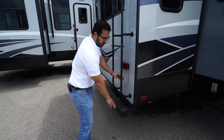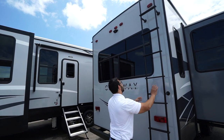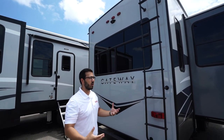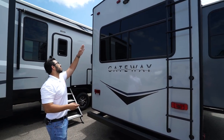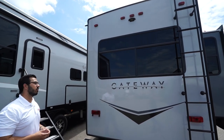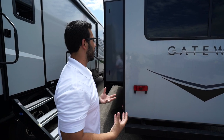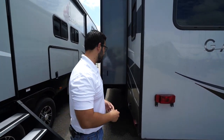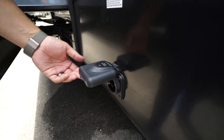Square tubular bumper with end caps for a convenient spot to store your sewer hose. And then the ladder, which is mounted on the back so you don't have to bring one with you. That way you can climb up onto the fully walkable roof. You'll also see right up top, backup camera prep. So if you want a backup camera, having the prep makes it easier to install, meaning it will save you money on labor.